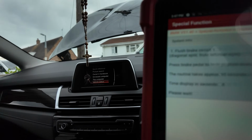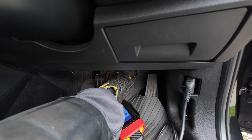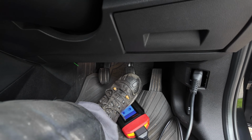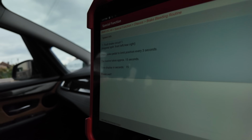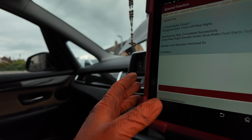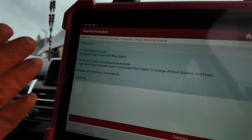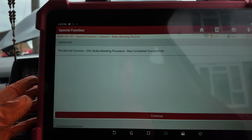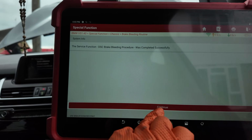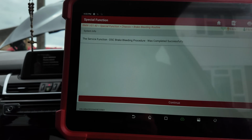Here we go, you can hear the pump now as well, and I also have to press on the brake pedal every time it says there, every 3 seconds for 15 seconds. There you go. So we're going to do that for all 4. And there you have it, just like that. That's all done with a little bit of magic. Just press continue. And then that's it.